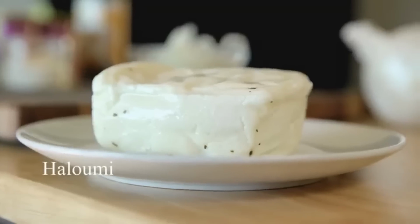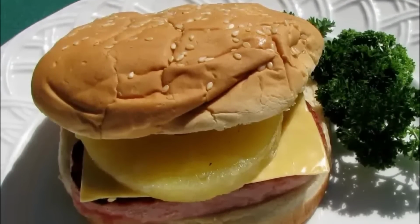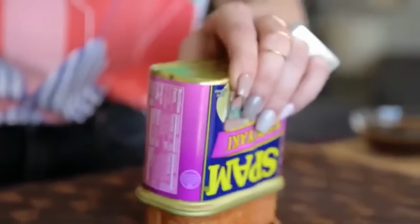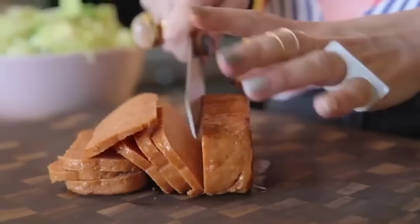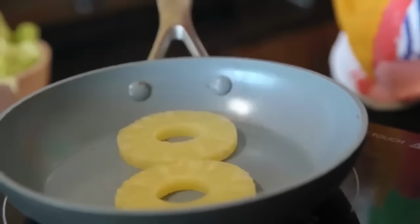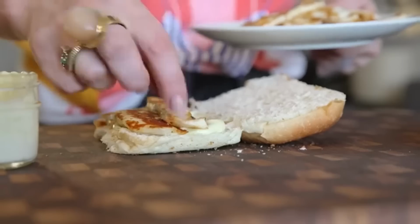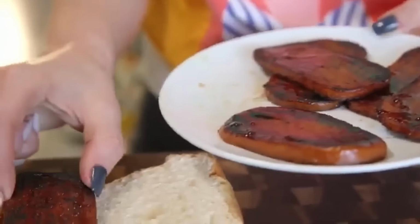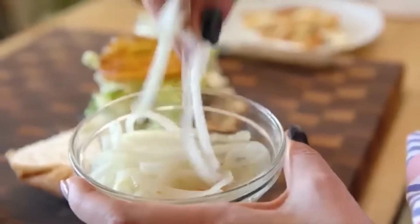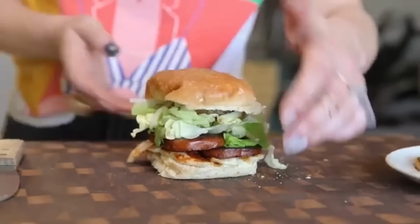The sandwich features crispy slices of fried Spam paired with sweet, slightly charred pineapple rings, nestled between slices of toasted bread. This blend of salty meat with the caramelized sweetness of pineapple provides a delightful contrast in flavors. Optionally dressed with mayonnaise or a slice of cheese, these sandwiches reflect a significant Hawaiian influence on mainland American cuisine, particularly during the 1950s when Hawaiian culture gained widespread appeal. The result is a dish that marries diverse culinary traditions in a uniquely satisfying way.